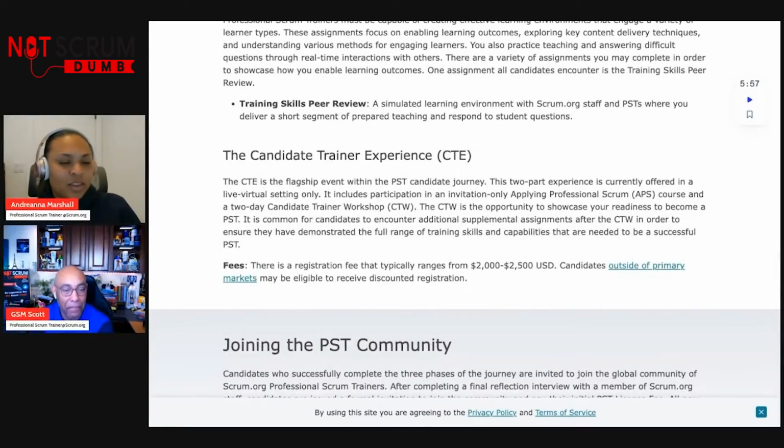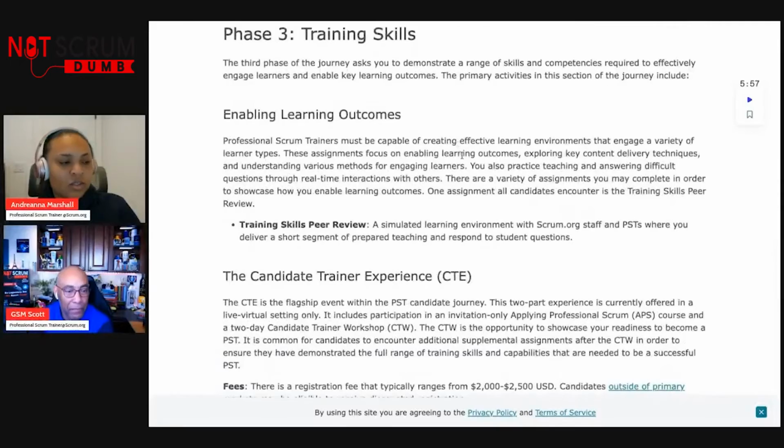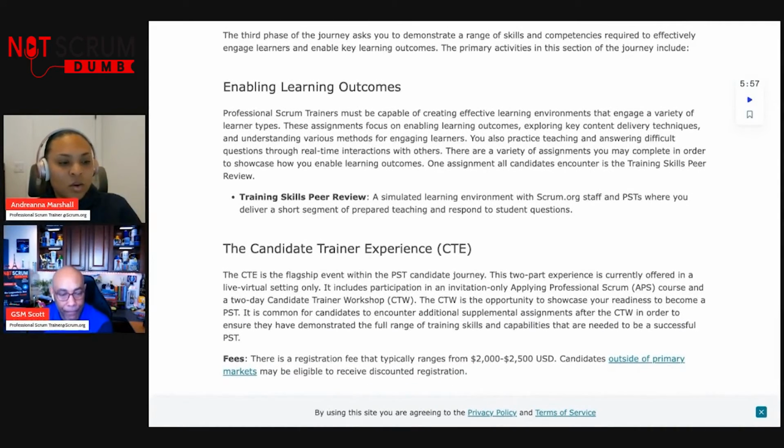And the other part of the training skills section is the candidate trainer experience. This is where you get invited to take the Applying Professional Scrum course, and then you will also go through a 2-day candidate trainer workshop.